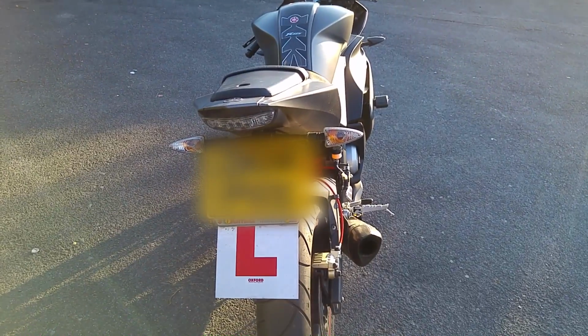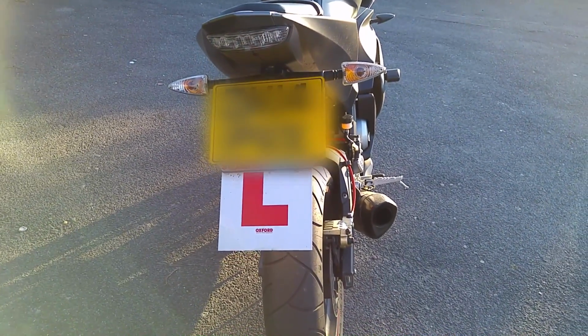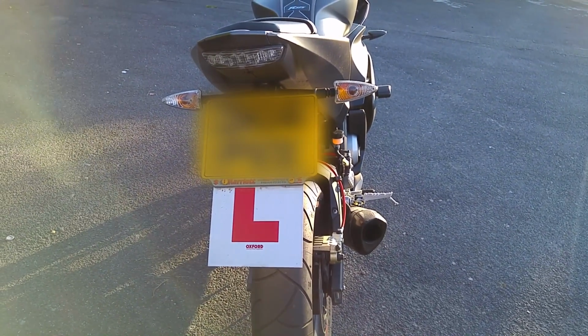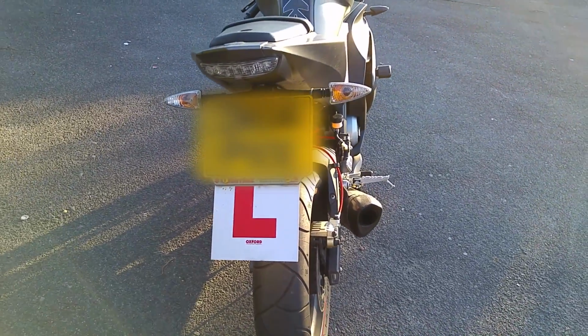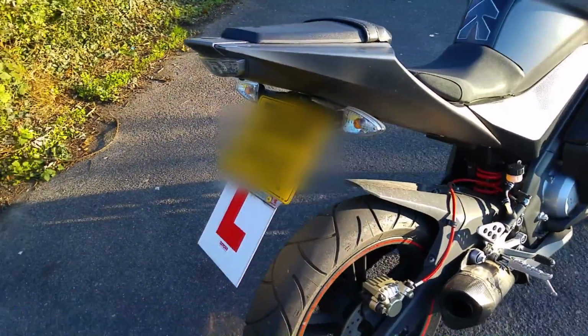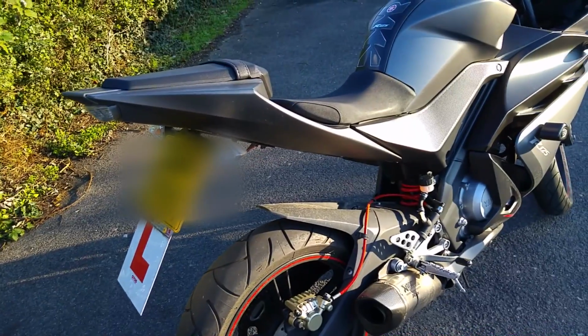Moving on to one of the last modifications is the tail tidy. It's an R&G official one. It's got an extremely bright LED for the license plate. And again, much like the rear pillion pegs, it's all for aesthetics really. It just makes the bike look so much cleaner. I know it's not ideal having the L plates, it sort of ruins the look, but I'm soon to try and pass my full test so we can get rid of them.